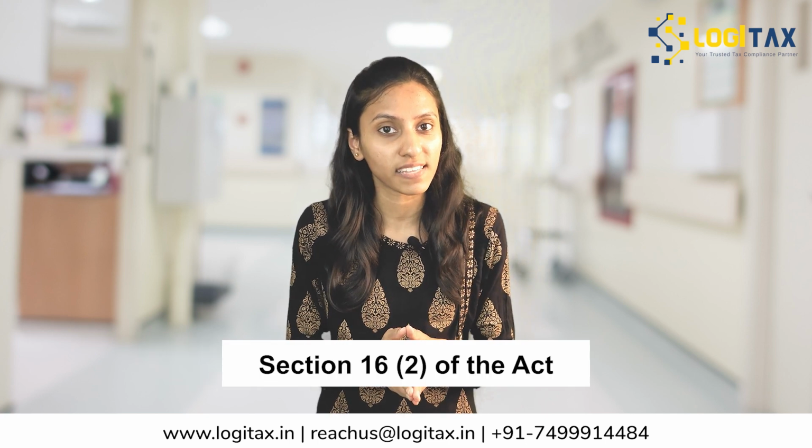Here, the grievance of the petitioner was that despite having fulfilled all the conditions under Section 16, Subsection 2 of the Act for claiming input tax credit, the department asked the petitioner to reverse the credit availed. Hence, the petitioner filed a writ petition in the Calcutta High Court stating that the credit should not be denied for non-payment of tax and non-filing of return by the supplier.